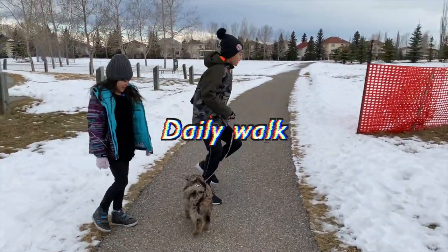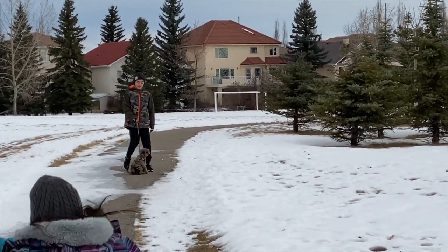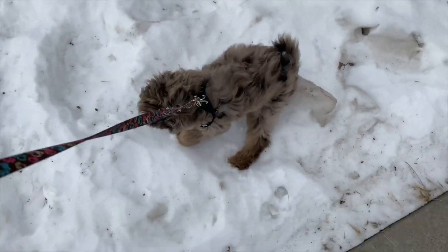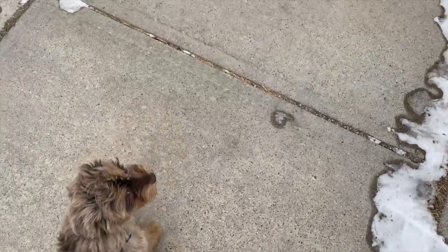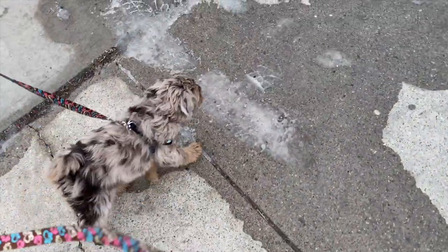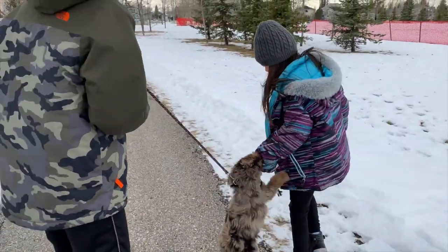Taking Kona for a daily walk and run. I'm not running. I already ran. Look at her run. Good job. Kona, you going for a walk? Yeah? Good girl. Come on. Kona, sit. Good girl. Let's go for a walk. Wanna go for a walk? Come. Good job. Good girl. Okay, let's go. Okay, Kona. Run. Let's go.